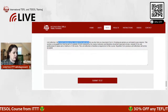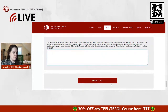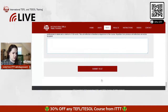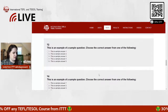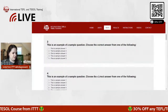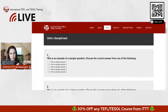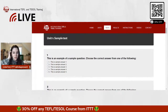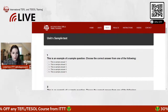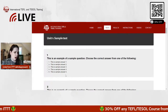And also, it needs to be a minimum of 100 words, and you write that in, and then only then you can submit your test. All right. So yeah. And obviously, if you're working on it, you can have your notes next to you and search and refer back to it, sort of open book style. Totally cool. No problem at all.